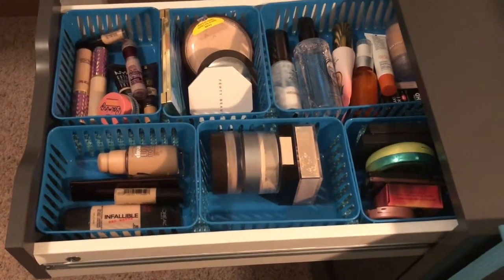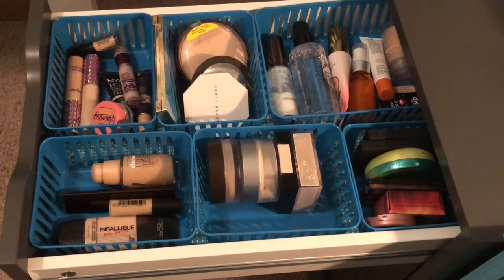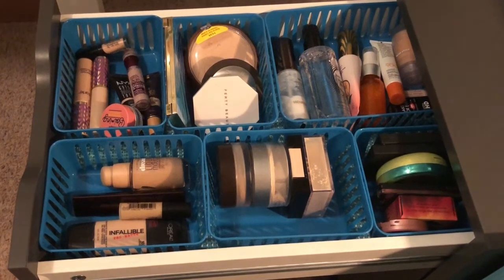It turns out I have a lot more makeup than I thought I did, and I wanted to keep everything in its own container, but I think I'm going to have to start editing things down a little bit and maybe overflow into my bottom drawer for some of my everyday things.